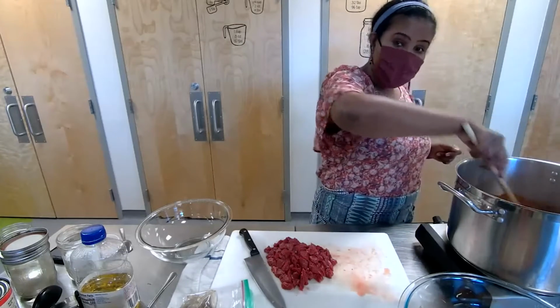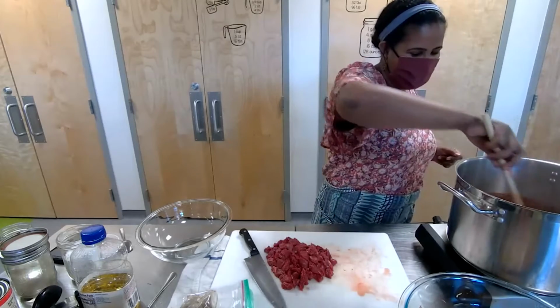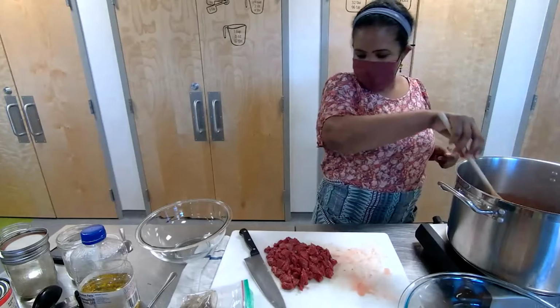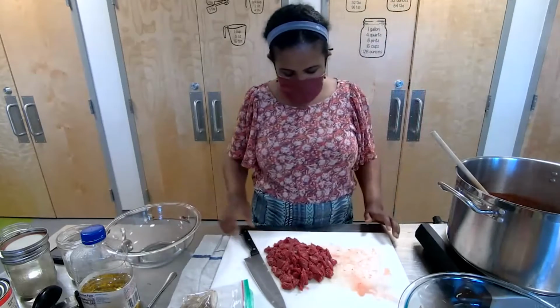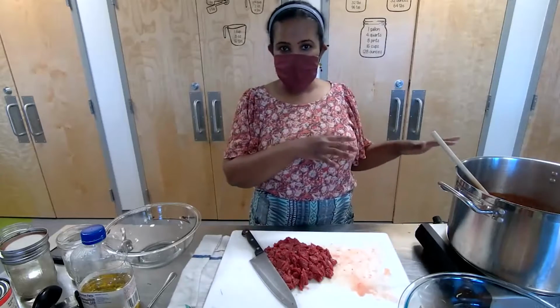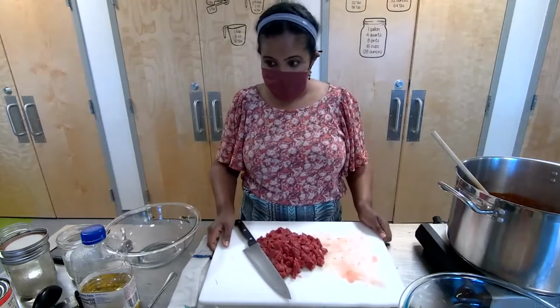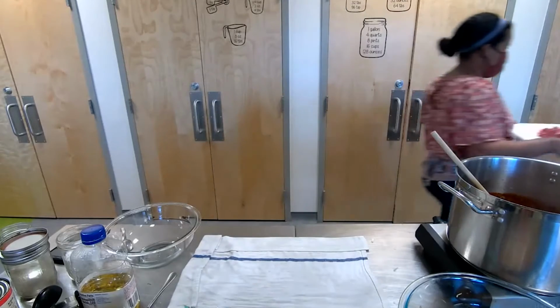There we go. It's getting there. It's looking good. It smells amazing. Yeah, thank you. Perfect. Excellent. So while we're waiting for this, we're going to do our salad. So I'm going to move this and switch it with a different one. Sorry.